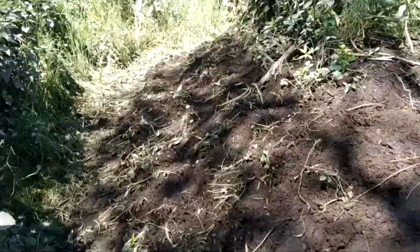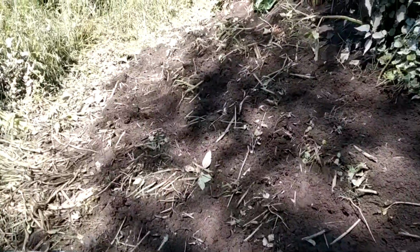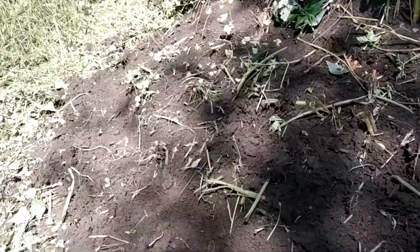You can see as I go around here, I have 3 little terraces. I packed it down so the pheasants would be less likely to dig it out. It's pretty mucky, so hopefully they'll sprout before the pheasants can sniff them out.